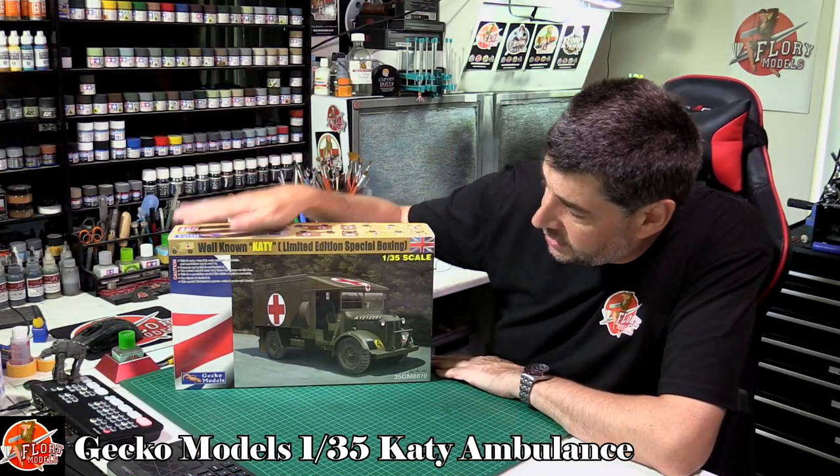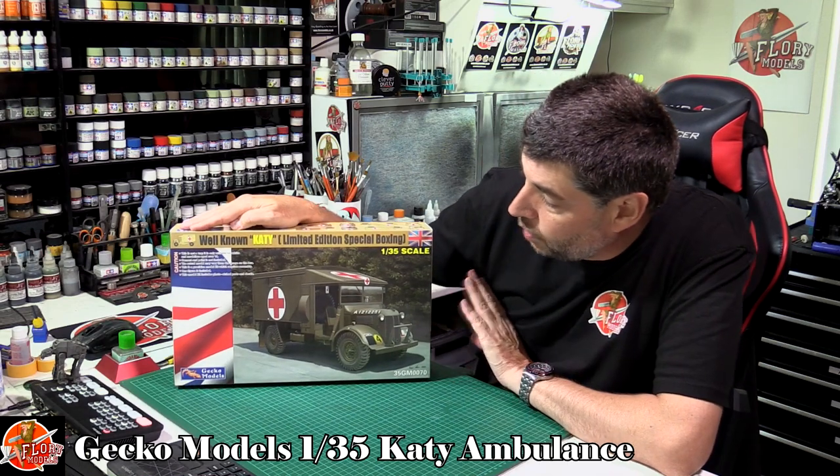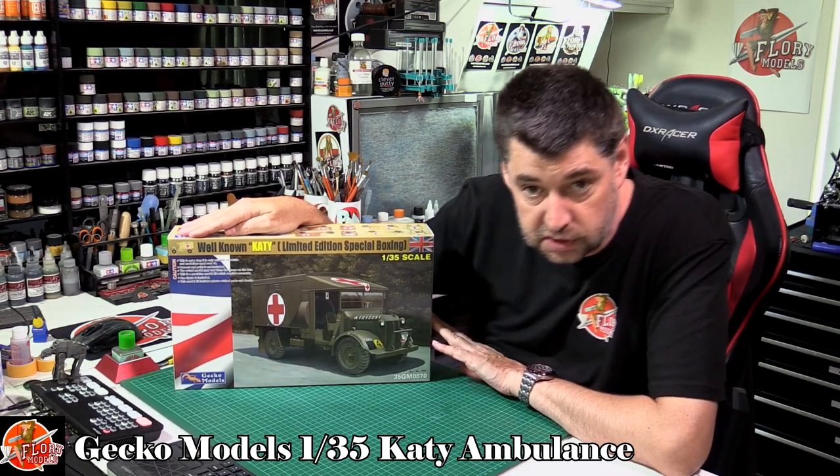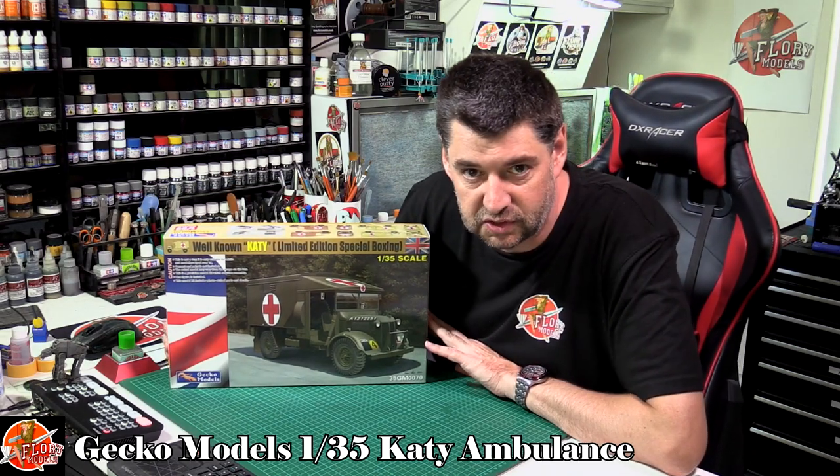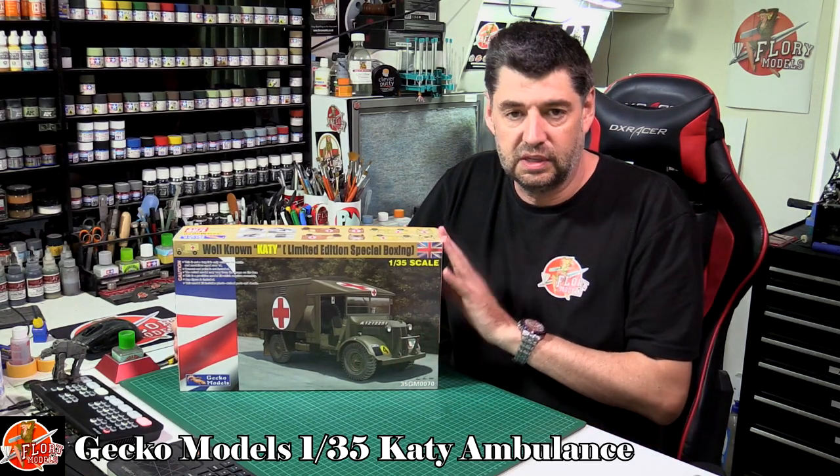Today we've got Gecko Models' latest release. This is the 1/35th scale Katy ambulance. And again, like buses, ambulances apparently come all at once, because obviously Airfix just released theirs. Gecko have got theirs out as well. There's a massive difference between both kits.